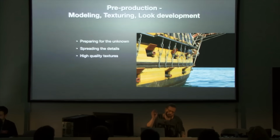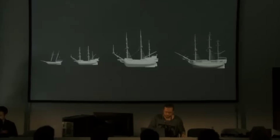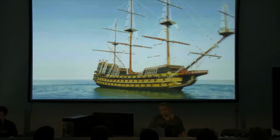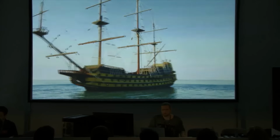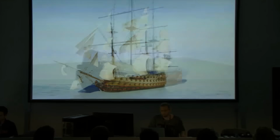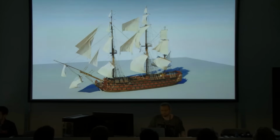And this is the look development and pre-production phase, super important. That's the foundation of all the shots, so you need to put down the time it takes to make really great assets. Here are our four hero ships. We have a little turntable of the Eldritch. This is the English ship as well. And this is the Porto Carrero.